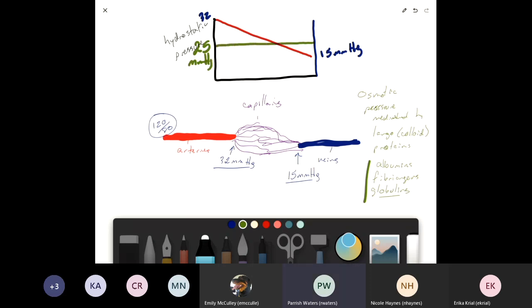And it's constant as you go from the arterial end of the capillaries to the venous end of the capillaries. Does this graph make sense to everybody? Yes. Okay, wonderful. Thank you. Arteries, and then this is veins. But this is the arterial end of the capillary and the venous end of the capillary.